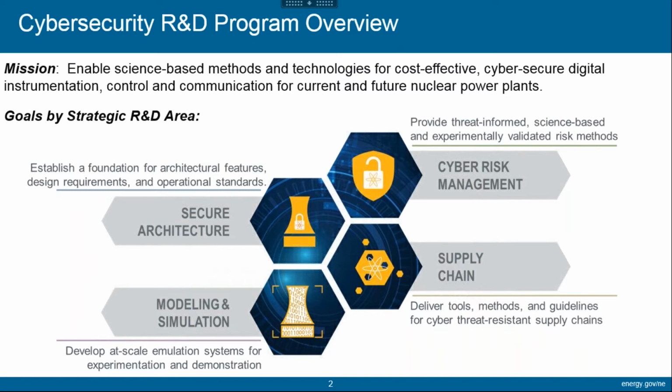Similar with secure architecture work, we're trying to focus on how you might do digital upgrades at existing plants or much more novel digital architectures for future plants that are very different from current ones. And what might the different features, design requirements, and operational standards be to take those concepts and use them in the context of nuclear power? Same thing with the supply chain and our modeling and simulation, which is where we have test platforms that we're setting up to be able to validate the research in the other areas.